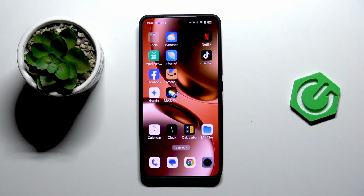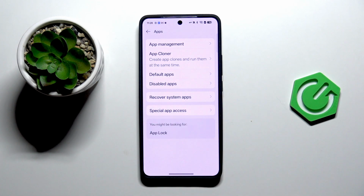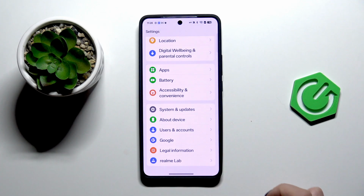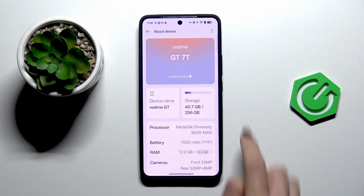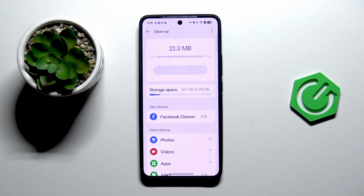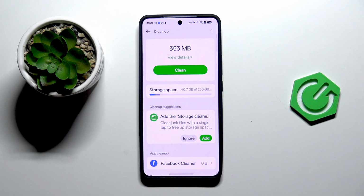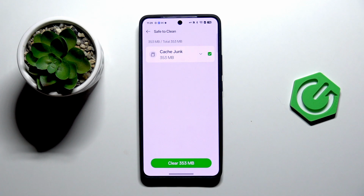So now let's open the settings again. From main settings list, go to system, not system and updates, but about device, and here go to storage. And now tap on cleanup to clean up some space. Just give it a couple of seconds. As you can see, you can go through the details and mark clear.